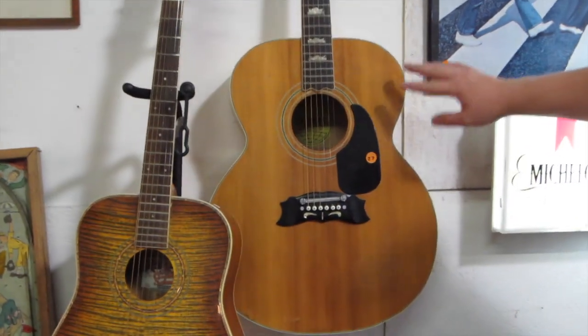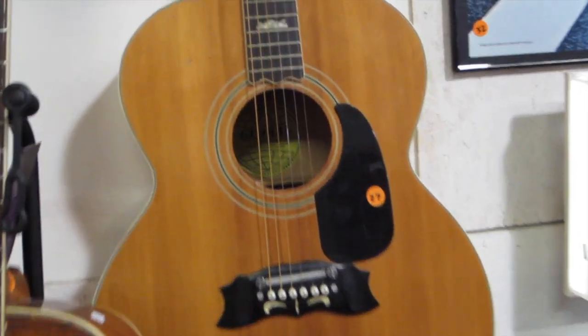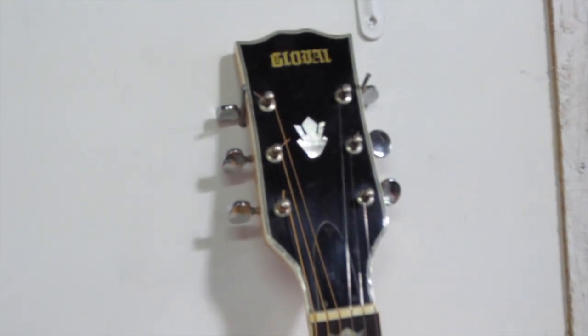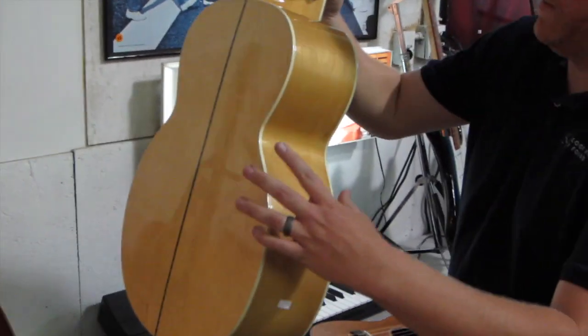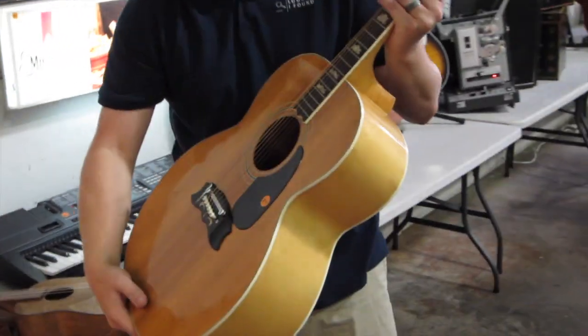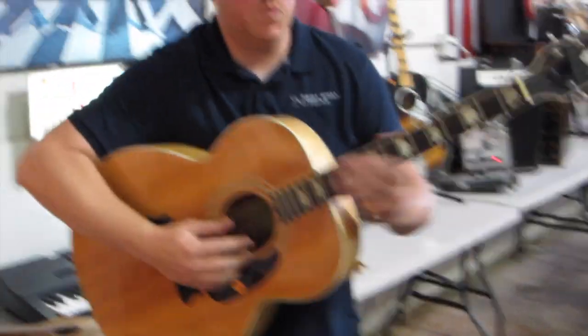Beautiful guitar right here. This is a big body acoustic guitar made by the Global Musical Instrument Company. Has a lot of awesome detail. And just look how wide that body is. Way bigger than a normal style guitar. This is kind of the style that Elvis and Johnny Cash would play back in the day.